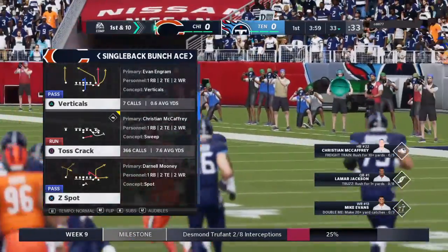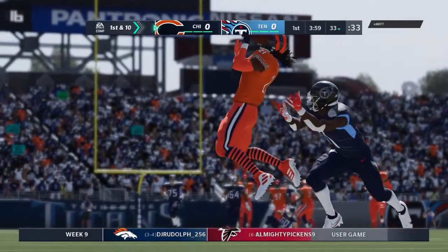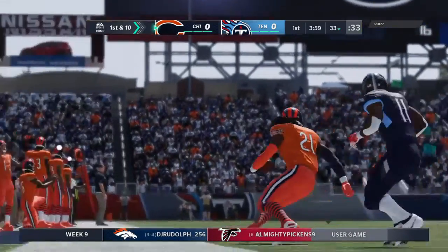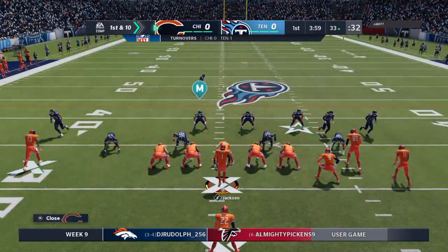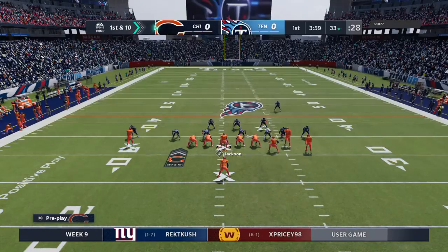And where do you go from here? Because when you start that way, do you allow that to seep into you and stay with you the rest of the game? Or do you find a way out of it? We're going to find out. So they'll come up first and 10 now from the 33.